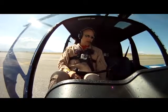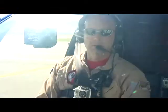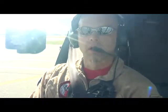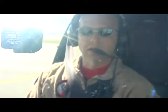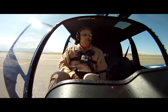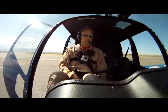Alright, now that we have our clearance, we've got our squawk code put in. Our squawk code is going to let them identify us on the radar. We're going to show up as a very specific 4-digit number. That's the number they just gave us. So when they look at their radar, they can see 0373 in this case, and they can tell that's us. It gives us our altitude and our direction, kind of just lets them keep an eye on us, which is one of the biggest benefits of flying in Bravo airspace.